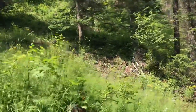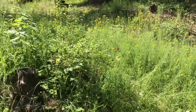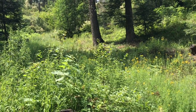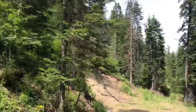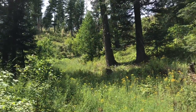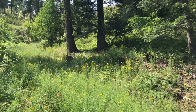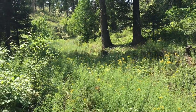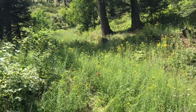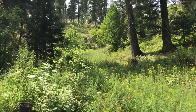I grew up out here, and I never really realized how nice it is and how beautiful it is here. The more I travel and the more I go around to other places, this really is one of the best places on earth, in my opinion. So I think it is a good time to get in and get your piece now before it's all gone, while you can still get some decent values.